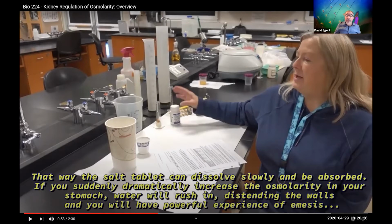This was over 20 years ago when I was first trying to develop the lab and looking at different protocols, and I didn't have salt tablets. I thought, I'll just gel cap some salt and experiment and see how this works. And it was dramatic. As soon as the gel caps dissolved, I could feel saliva instantly. My mouth started filling with saliva, and a few seconds later, I was just spewing everywhere. So that is why you do not want to chew these salt tablets.